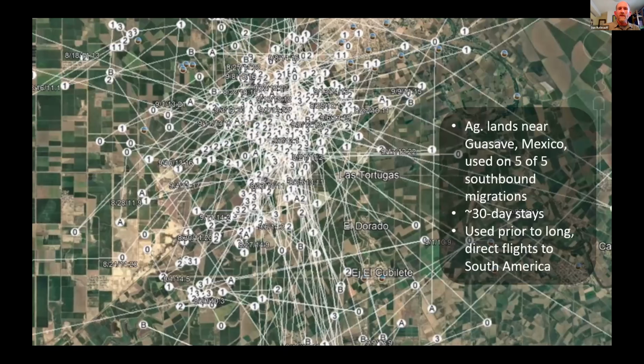And this is an image taken from Google Earth that shows one such site that this bird T6 loved using, agricultural lands near Guasave, Mexico. And it used these on 5 of 5 southbound migrations. So it very reliably went to these agricultural fields. We don't really know what it was feeding on there, what it was doing there, but it found something that it liked every single southbound migration. And it would spend about a month there, and it would use this prior to conducting long nonstop flights to South America. So it showed really high fidelity to a handful of sites and very low fidelity to many other sites scattered around.